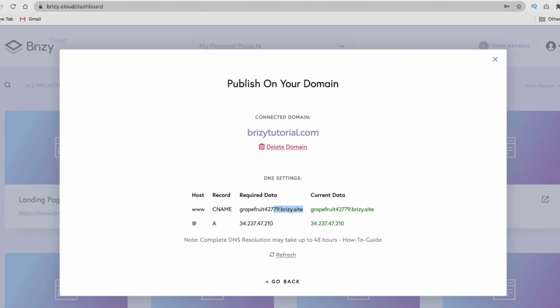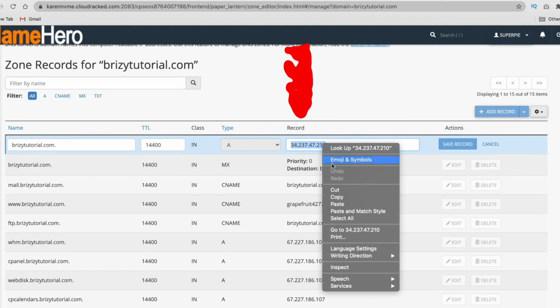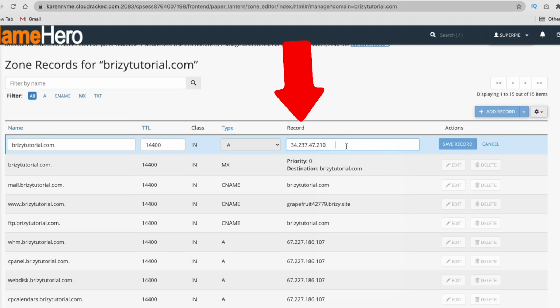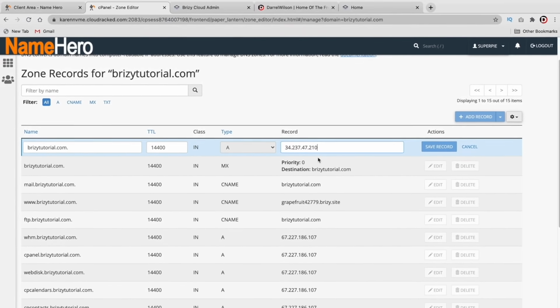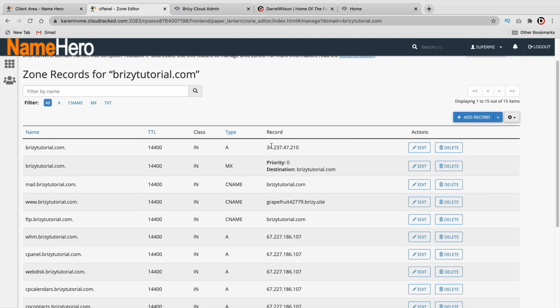So you'll go back to the Brizy cloud, all right? And now we see this little IP address. So for the A record, I'll click on edit and I'll make sure that we paste it in there like that. Now make sure there's no space, guys, all right? That can ruin everything. One little dot or one little space can ruin everything and it'll make your life a living hell. You'll be on the support chat with them for days. So just make sure that there's no space, all right? There we go. So once you do that, that's finished. The A record is saved, everything's done.